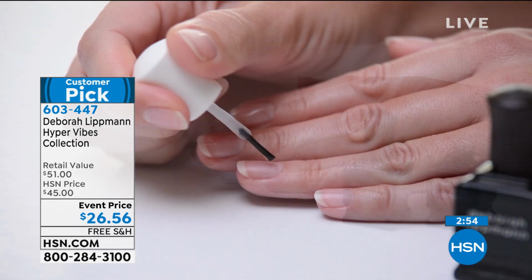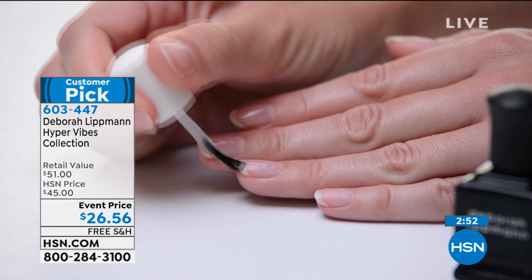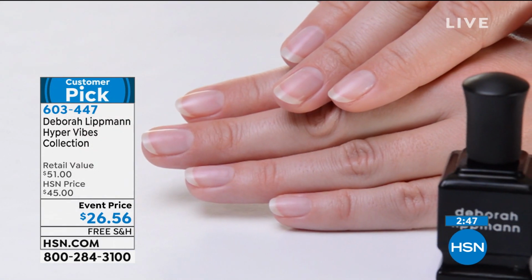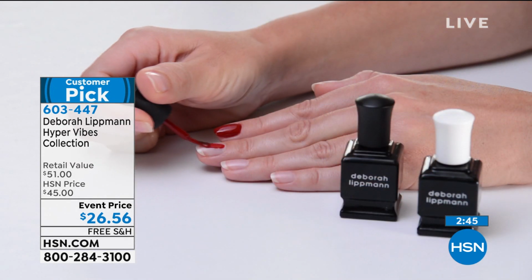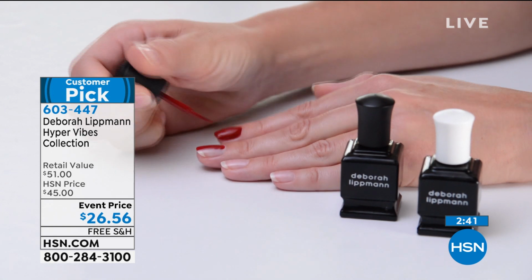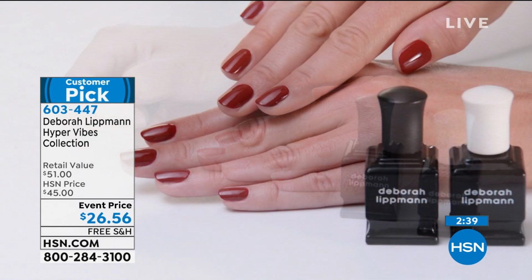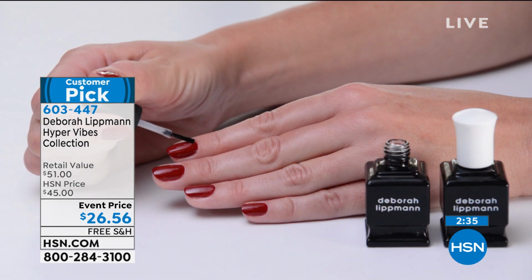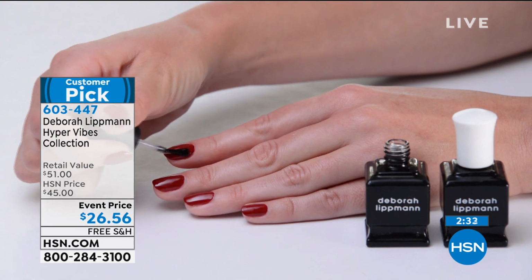So if you're a fan, today is the day to stock up, because this is the lowest price we have ever offered. All you're going to do is apply your base coat, 2 coats of the professional quality, high quality nail lacquer, and then do your top coat. It is a customer pick on hsn.com. It is the lowest price we have ever offered on this system.